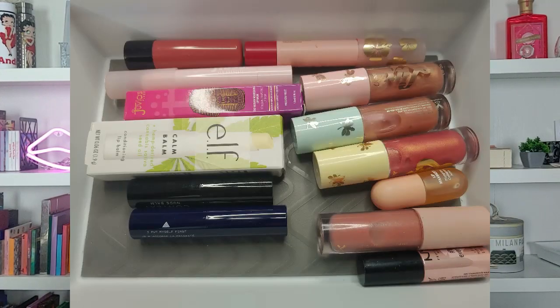I have 13. I do use them. But maybe like 5. 5 would be good. A balm. You know, a couple lip oils, a couple lip balms, and I don't know, something. But yeah, so that's kind of where I am with that.